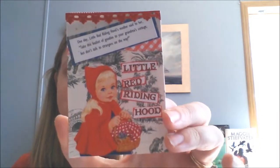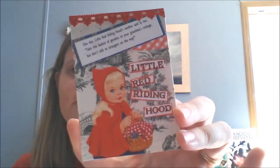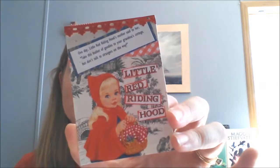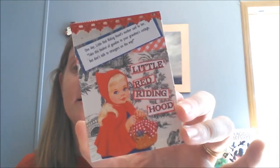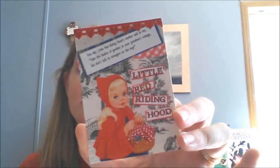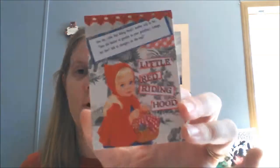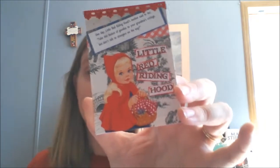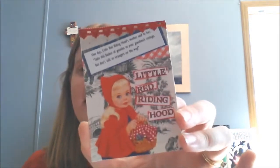And this is the ATC she sent me, which is just adorable. Love this. Little Red Riding Hood. Isn't that the most adorable ATC? I am so happy to put this in my collection, Deborah. I love this so much. I can't even tell you. I had to wait a little bit for it, and it was worth waiting for. I never mind waiting. It's not a big deal. But yes, oh, love it.